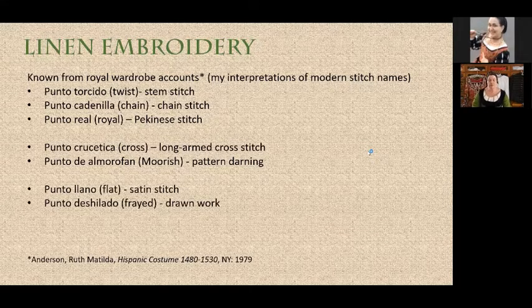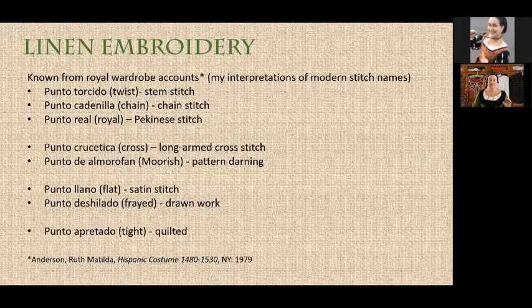We also have flat stitch, so satin stitch, and what I believe is drawn work, frayed work. And finally, tight, which I believe is quilted work. And there's a surprising amount of quilted stuff in the Spanish extant garments. I really didn't realize how much there was. You see a little bit of it in Italy, not much of it in France, Germany, and England. So I found that fascinating.